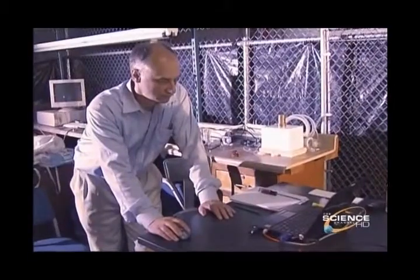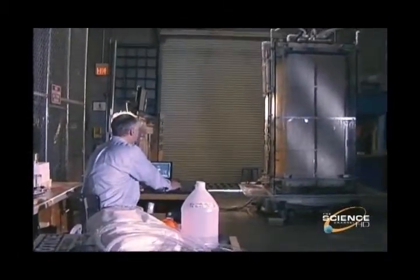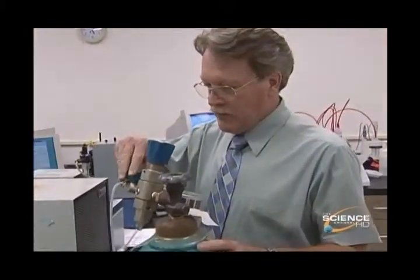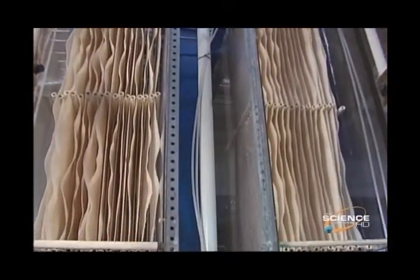I am Klaus Lackner, the inventor of synthetic trees. Klaus Lackner is a geophysicist at Columbia University. He's teamed up with Alan Wright at Global Research Technologies in Tucson. I'm kind of the wrench turner guy. Together, they've created this machine.